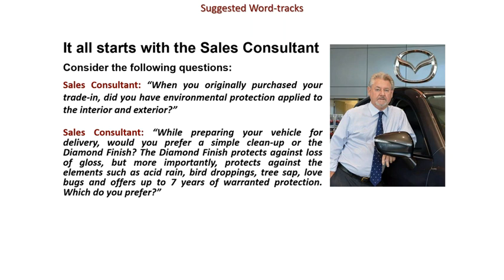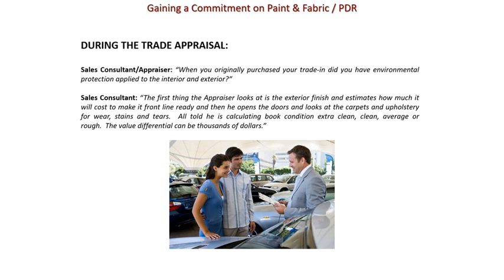While preparing your vehicle for delivery, would you prefer a simple cleanup or the diamond finish? And you can go into that a little bit. It depends on the dealership. It depends on the caliber of your sales staff, but it is something we certainly want them to at least support, if not endorse and possibly help you with. During the appraisal, when you originally purchased your car, the trade-in, did environmental protection get applied? And we can go into it at that time.